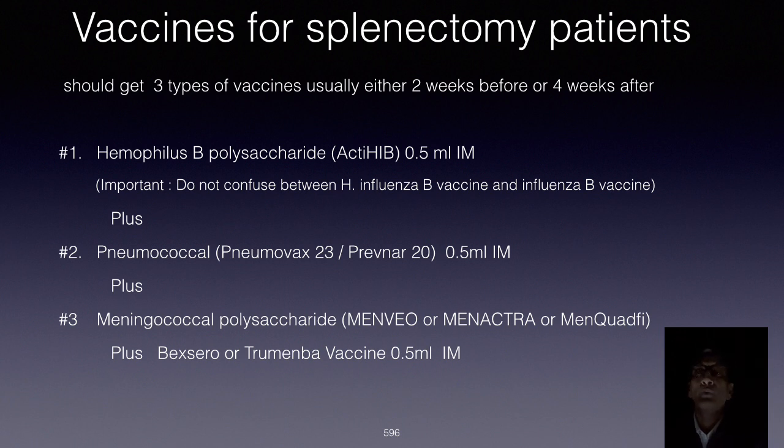Well, before you choose the vaccine, you have to be careful about the product you choose because the names can be a little confusing. For example, influenza B versus Haemophilus influenza B. Influenza B is a virus, whereas Haemophilus influenza B is a bacteria. Here we are interested in the Haemophilus influenza B bacterial vaccine, whose brand name is actually ActHIB.